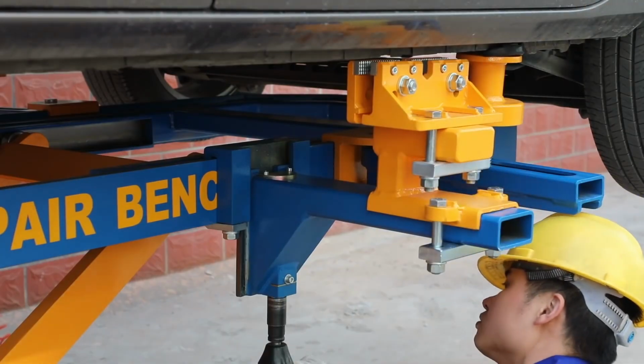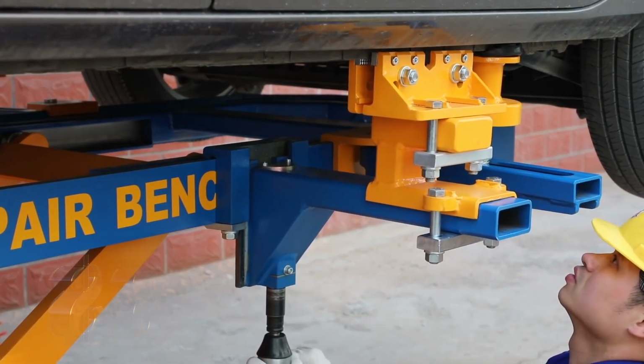Since this is a piece of professional equipment, it is a bit more expensive, and the cost starts at $6,000.